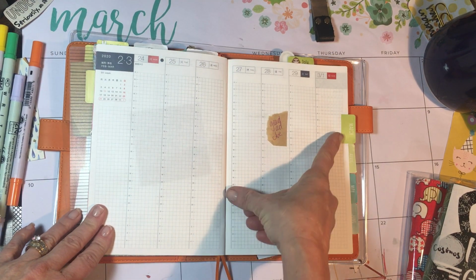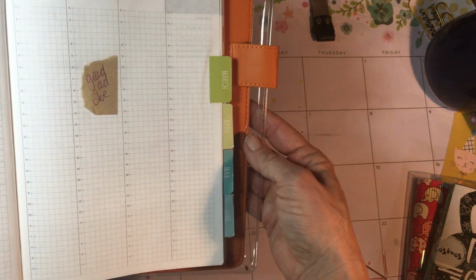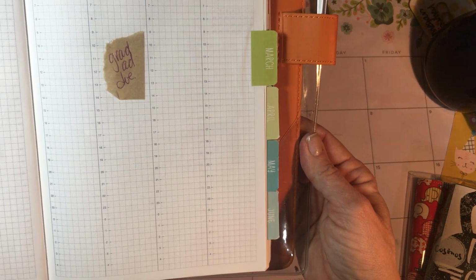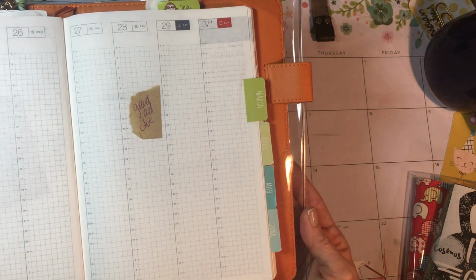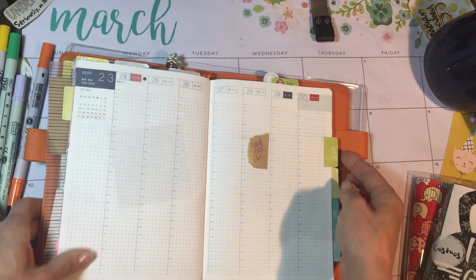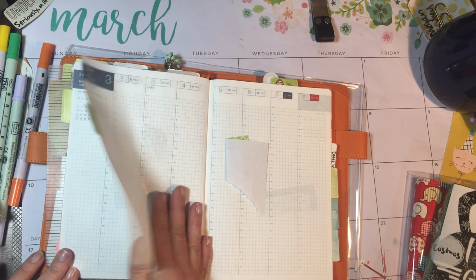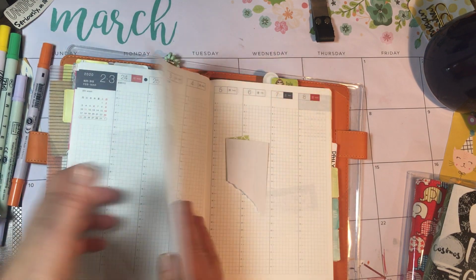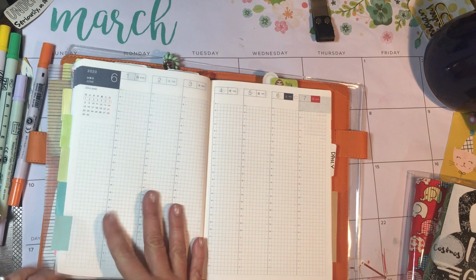Now, these are the tabs that came in that little kit I just bought. Can you see those? So kind of cool. I think those work fine. I just marked where the week starts for the next month. Obviously this is March 1st, so I marked that. So it goes through the months. These are the weeks. You get the gist. You guys have all seen the flips.